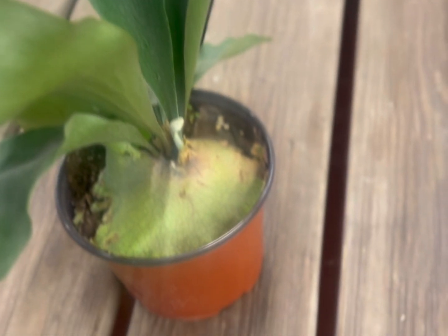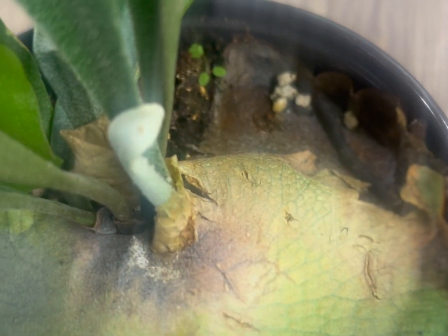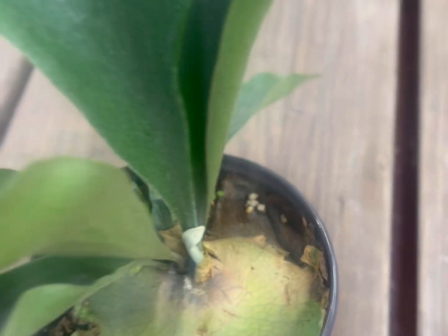And then this is the little staghorn fern, guys, that I decided to get for me. I just had to find a container to put it in. So off I will go. It was so amazing.